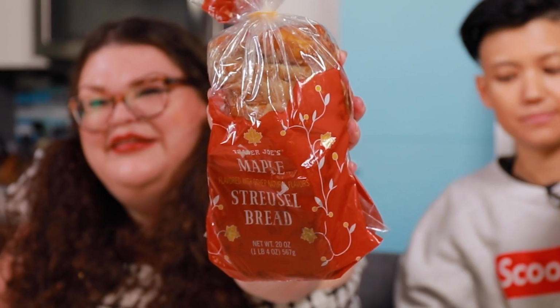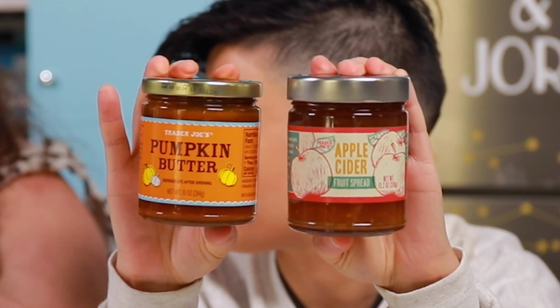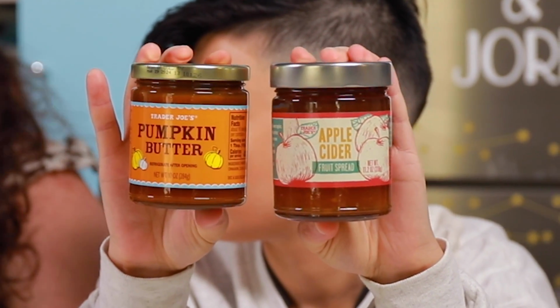This is the maple streusel bread. This is actually the perfect place to try these. We also got 2 butters, so we're going to try these with the bread. This is the Trader Joe's pumpkin butter and the Trader Joe's apple cider fruit spread. Oh, it's so cute. This is the pumpkin spread: pumpkin butter for toast, ice cream topping, or mixed with fat-free cream cheese for a unique spread. All right. So this is the streusel bread with the pumpkin butter.